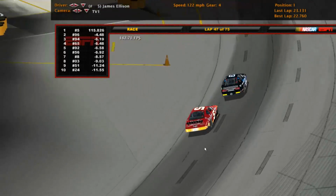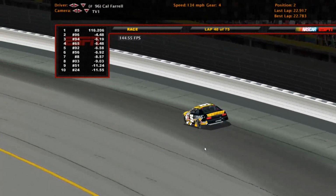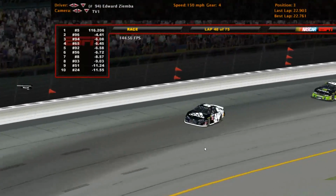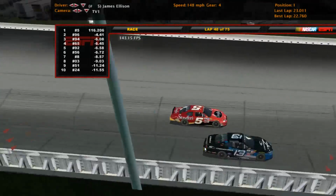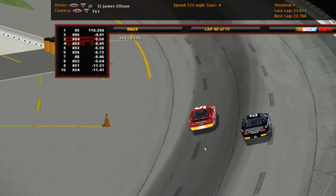And Ellison has put on a clinic for this field so far. Cal Farrell has also started to pull away from these guys. He's got about a 2.5, 2 second advantage to third place Edward Ziemba, as you can see on that little ticker up there. But yeah, Ellison getting down the inside. I think McDermott's going to let him go here because he knows that Ellison obviously has the faster car.